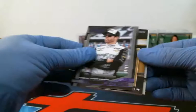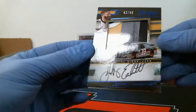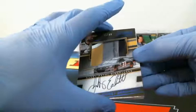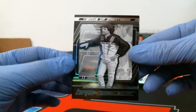Blake Cook, purple /50. And the other Earnhardt /49. 42/49. Nice three-color sheet metal. Jeffrey Earnhardt. Four color sheet metal. Visions of Greatness, DW. That one's non-numbered. And Rookie Stripes, Daniel Suarez, 70/99.